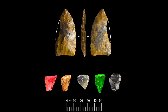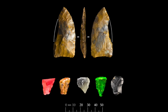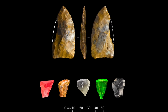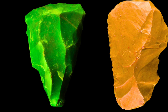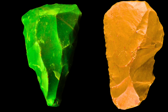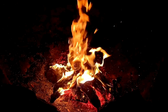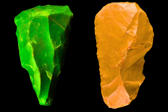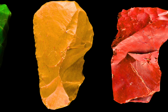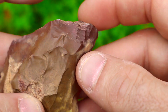Native cultures were very in tune with their environment, and they loved beautiful stones. It's evident from the archaeological sites that I work on. I find many artifacts made from beautiful stones, such as this green flint and yellow jasper. The ancient cultures that I study would also put the yellow jasper under their campfires to do what's called heat treating, and that changes the color from yellow to red. Sometimes it would partially heat treat the object, and the artifact would end up being both yellow and red.